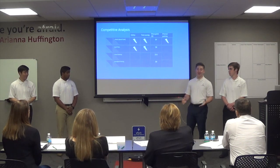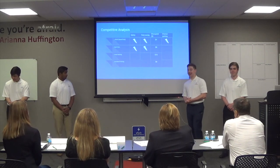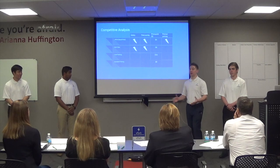Standard parking, I mean, you can circle a lot, you can park in the back of the lot. It happens to all of us sometimes. It's just old, and we want to innovate the way you park.